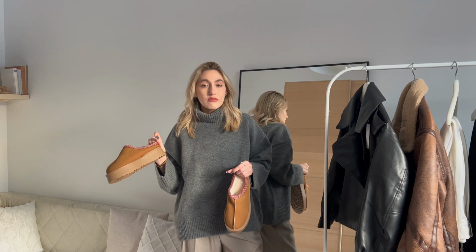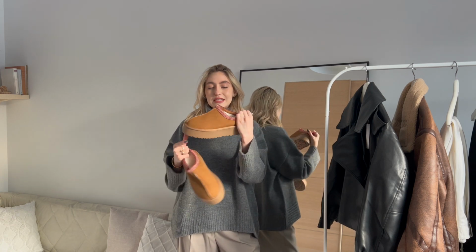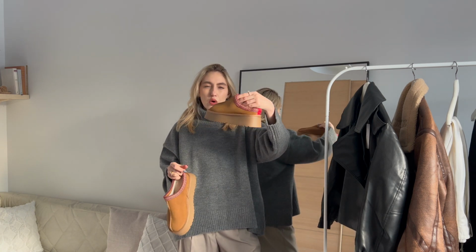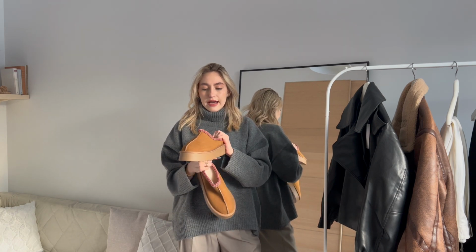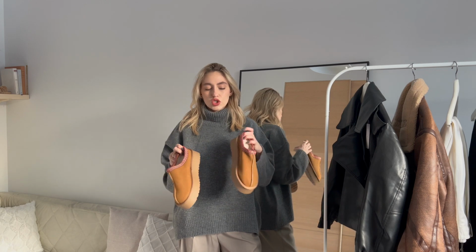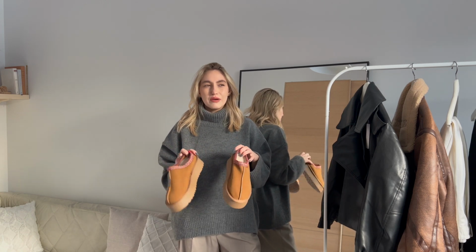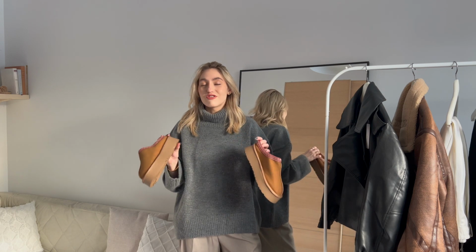But anyhow, I've got myself this super trending low rise UGG version on a platform. They're quite heavy, which is a nice thing because sometimes shoes from AliExpress tend to be a little bit lightweight, which I feel is kind of a wrong thing.